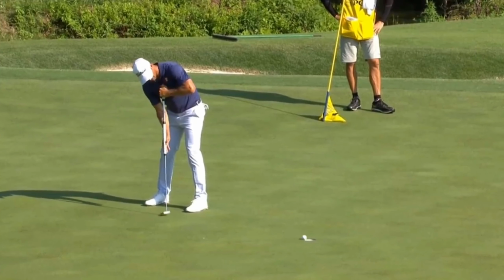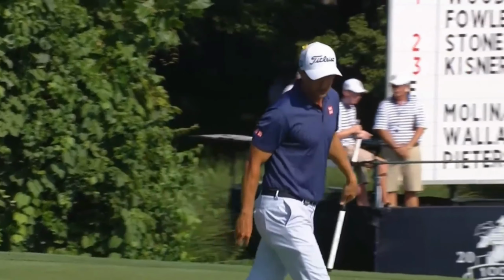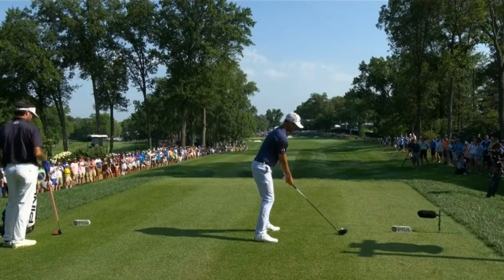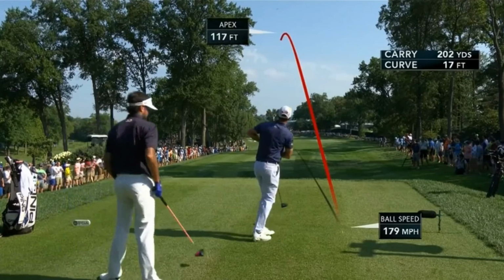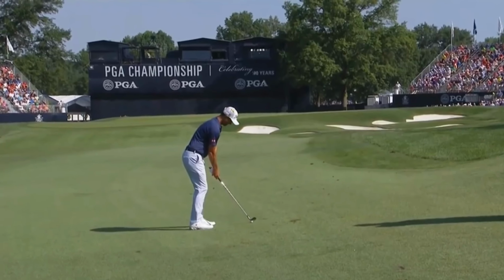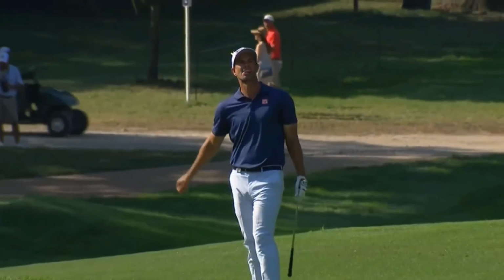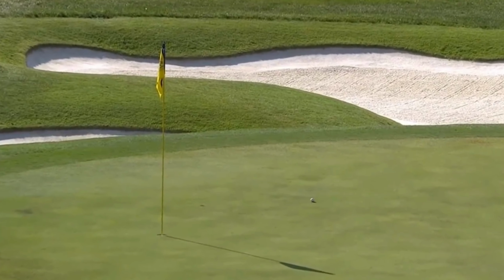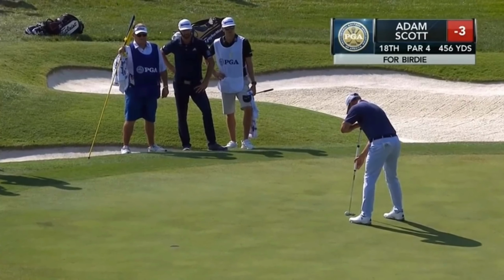Adam Scott for birdie. Dude, is he spot on? Wow. He has 3 under today, and it's been easy for him. What he's trying to do here, see if he carries that bunker down the left, fits it right in between those two bunkers. Well executed. How much will that influence a shot of Adam Scott? Oh, not at all. Beauty from Scott again. Yep, it stays up on that slope. As you said, he has really been aggressive on these putts.